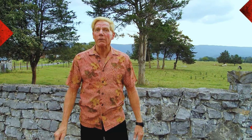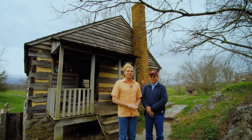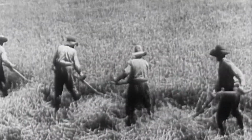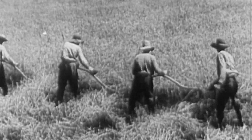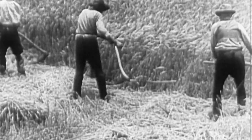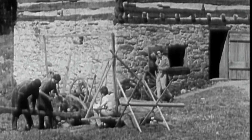Now let's head down the interstate another 100 miles or so to Raphine, Virginia, and meet a guy in a place that you've probably never heard of. Back in the good old days, before the Civil War, this was called the breadbasket of the Confederacy. Most of the food, the grain that is, was grown right in this region. And as a result, they needed some more efficient ways to produce that grain, and that was called the grain reaper.